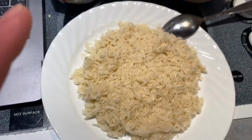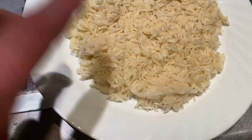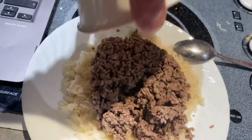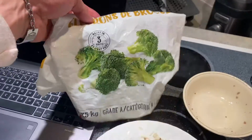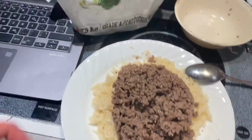Gonna be 9 ounces of rice, 9 ounces of ground beef, like so. Try to get most of it on the plate and not on the floor. And then I'm gonna do about 6 ounces of broccoli, which is all that I have left, pretty much.